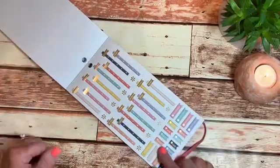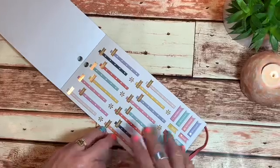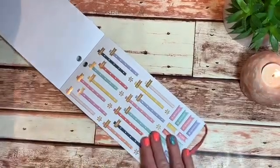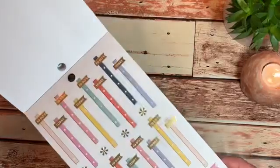Let me check and see if you guys can see me okay. I could zoom in a little. Yeah, I really wish there was another page of these. I thought those were really cute.